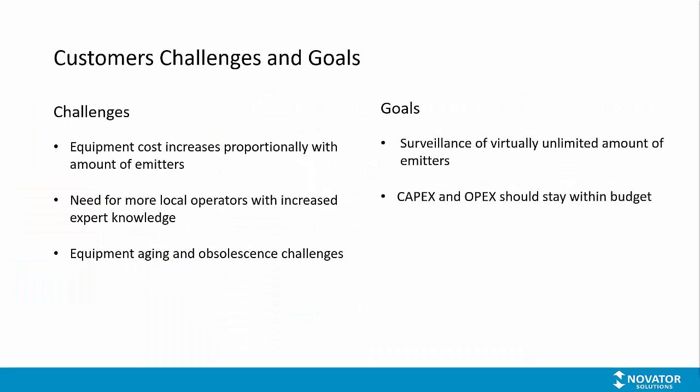Coming back to the challenges and goals, equipment cost doesn't need to follow the amount of emitters we wish to observe. In fact, using wideband tuners and digital signal processing, we can replace thousands of narrowband radios with one multi-channel receiver. We probably also have plenty of channels over for any upcoming events. The modularity and cost-based approach help the challenge with aging and obsolescence. New units can replace old, if not all of the modules, so at least some of them.